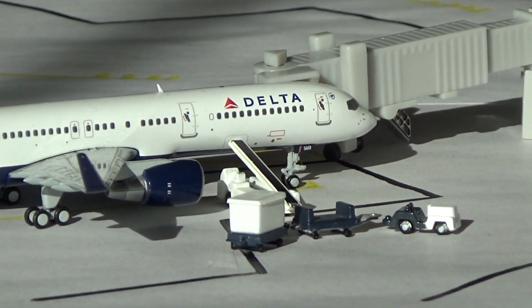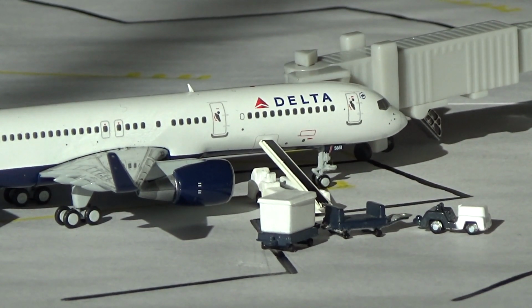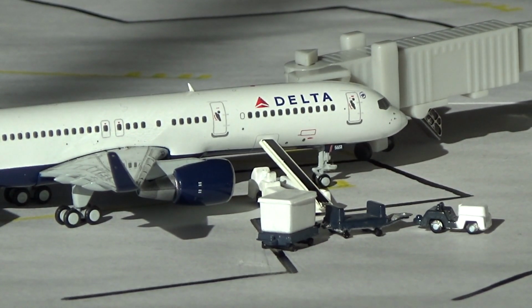Might as well get this angle because I really do like it. So anyways, this is the Delta Airlines Boeing 757-200. This is a Gen 2, and he's heading back to Atlanta on the daily flight. Welcome back to Delta 757. A beautiful aircraft, and we're really, really glad to have it back at Reno-Tahoe International Airport.